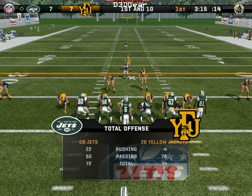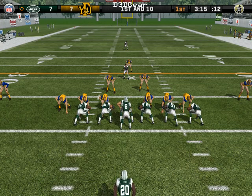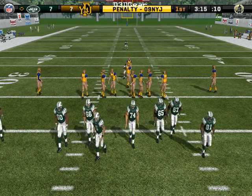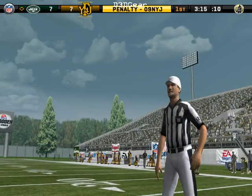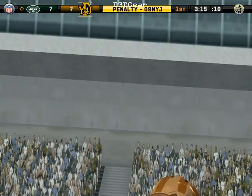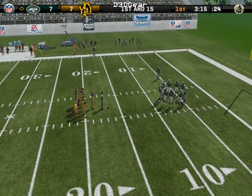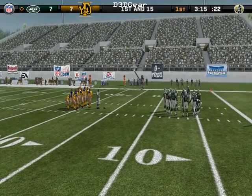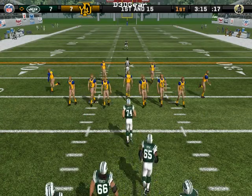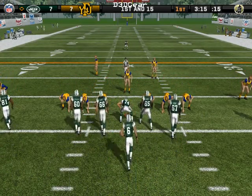First and 10. Looks like somebody got off the line a little early here. False start on the offense, number 67. He moved a little early there. Yeah, the rule for the offensive line is once you put your hand down, you can't move until the ball snaps. So now it's first and 15 after the penalty.